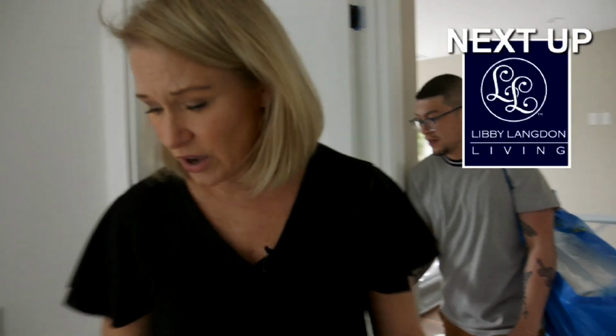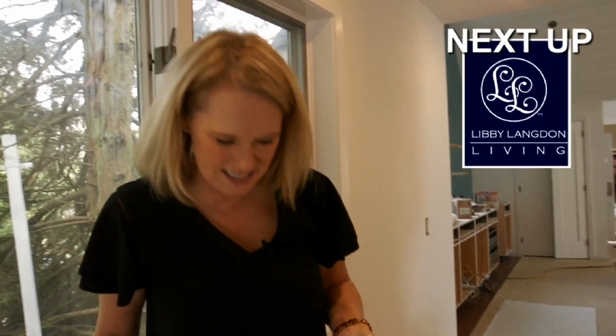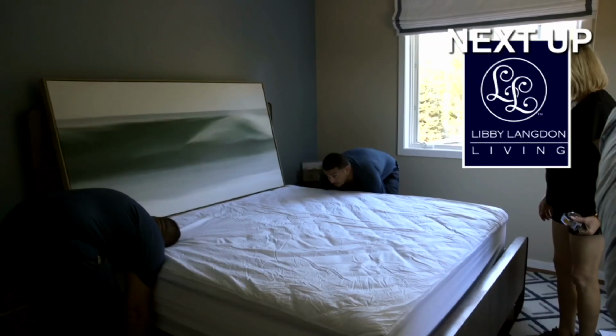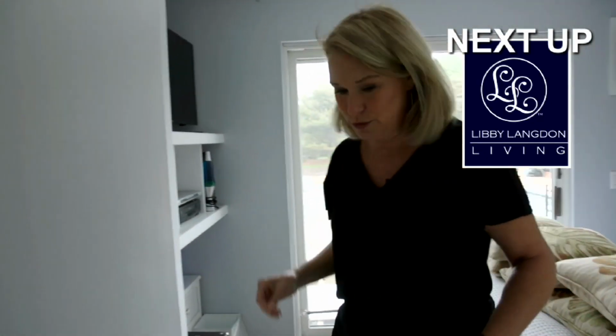Oh, good grief. None of the doors have doorknobs. Who picked this builder? Yuck, look what's in this thing. This is crazy. Oh my God. Wow, we've got a lot to do here.